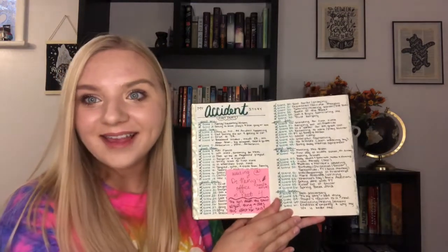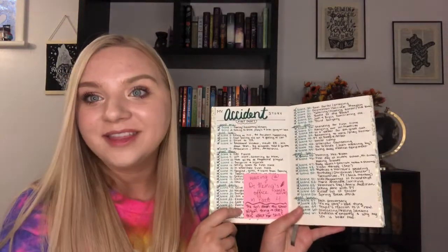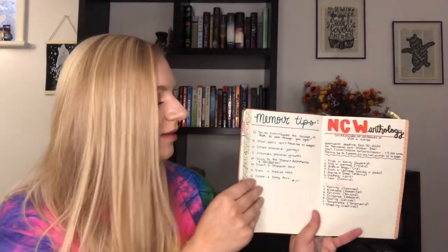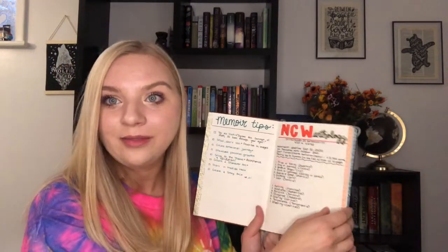All right, so this is my plan for my memoir project, and I have each scene listed out, and each scene is a memory. So I have them all listed out there, and then I check marked as I went. And of course, I still have not relinquished the sticky notes. They're still everywhere. I have memoir tips right here, and as you can see, the washi tape changed for each project. Same thing here. This one is specifically for short stories, so this is about an anthology that I'm submitting to.